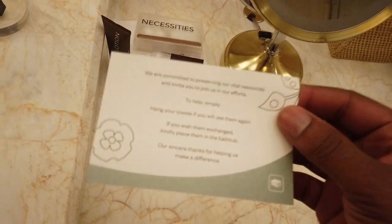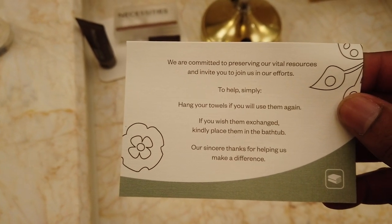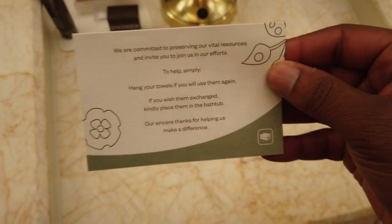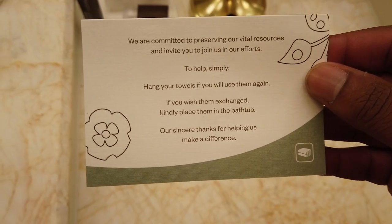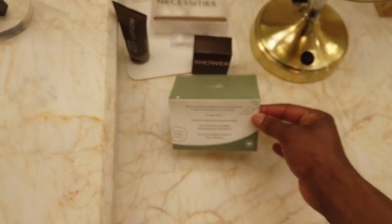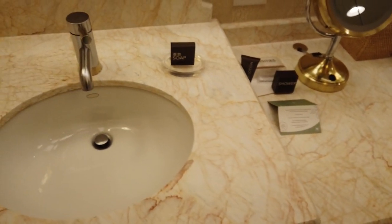And hey, look at this. We are committed to preserving our vital resources and invite you to join in our efforts. So if you hang your towels, you can use them again. If you want them exchanged, leave them in the bathtub. So on and so forth. We're only going to be staying here one night again, so that's fine. This is one of our rescheduled nights from Wynn Slots.